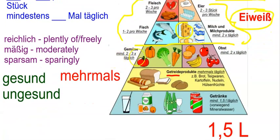Mindestens 2 bis 3 Mal täglich, so per day, would be Gemüse und 2 Mal täglich Obst, so fruits and vegetables. Tomate, Kürbis, Brokkoli, Karotten oder Möhren, Apfelsine, Apfel, Kirsche, Banane, so fruits and vegetables.